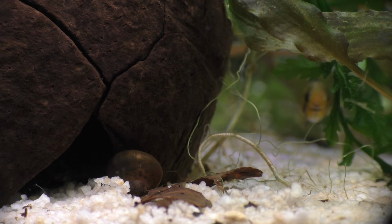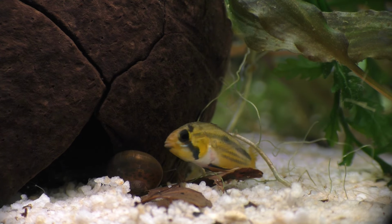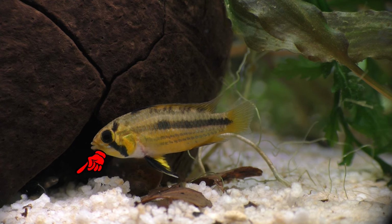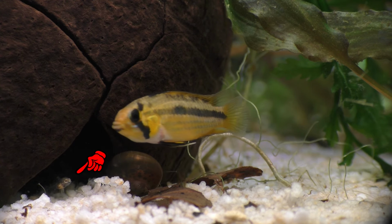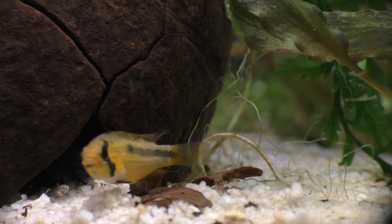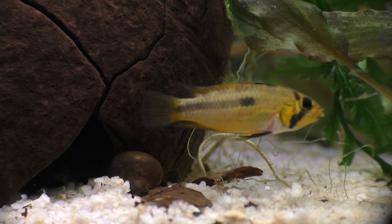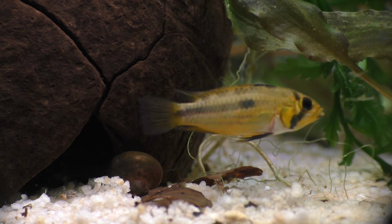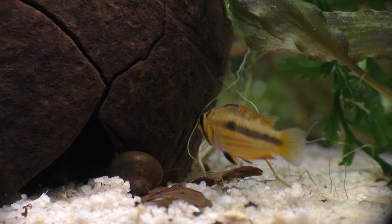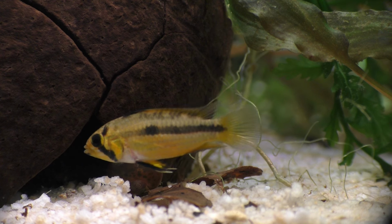This is the entrance to the female's coconut cave on the far left side of the tank, and in just a moment, one of her babies is about to make an appearance. However, this particular fry might not even be hers. Because in a harem-type situation like the one we have here, where more than one female is protecting fry, it's not unusual for one of the females to steal the other female's babies. And in some cases, a female apistogramma will steal all of the other female's children and then care for them as if they were her own.